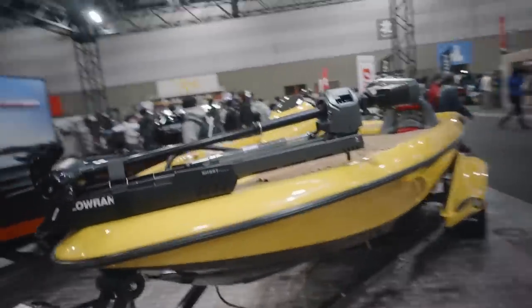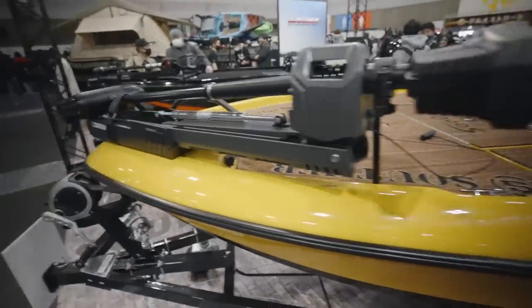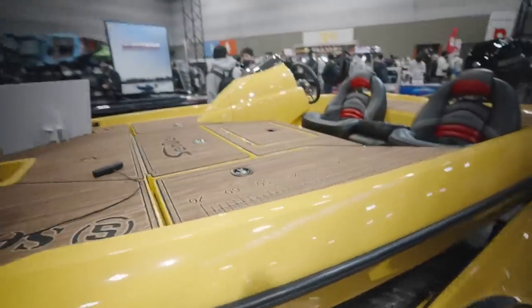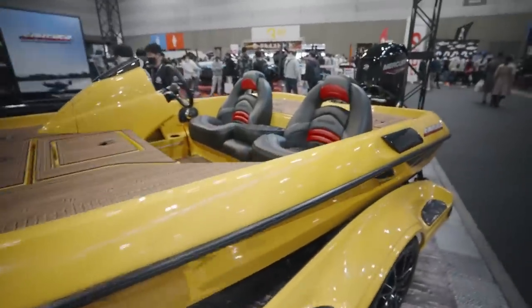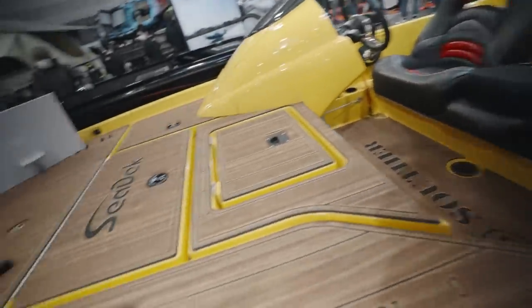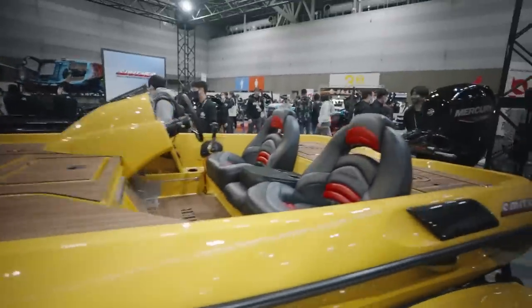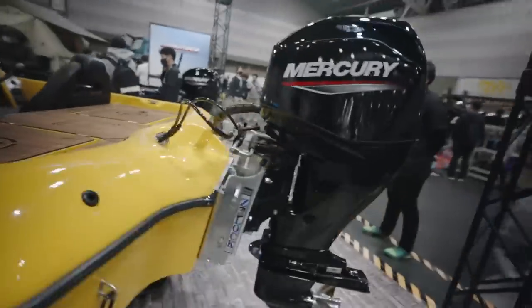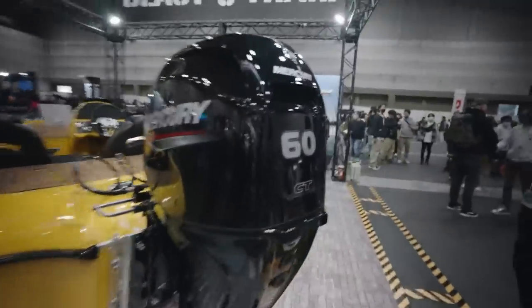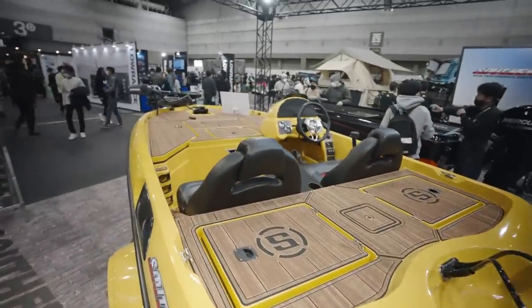These are Southern boats. These are my favorite boats made in Japan. It's basically just a mini bass boat. I mean, this is probably only maybe like a 16-foot boat, but it's decked out just like a normal bass boat. This one has a sea deck on it, but such a badass little boat. It's got a 60 on the back of it. So it's small, but I bet you this thing moves.